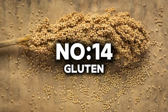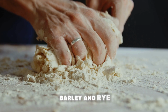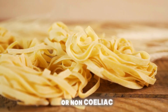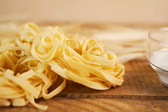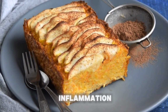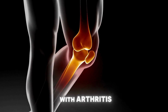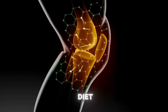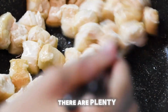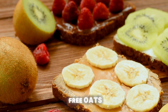14. Gluten. Gluten, a protein found in wheat, barley, and rye, can be inflammatory for some people, particularly those with celiac disease or non-celiac gluten sensitivity. For these individuals, consuming gluten can trigger an immune response that leads to inflammation and worsens arthritis symptoms. While gluten may not affect everyone with arthritis, it's worth considering a gluten-free diet if you notice that gluten-containing foods seem to exacerbate your symptoms. There are plenty of gluten-free alternatives available, including quinoa, brown rice, and gluten-free oats.